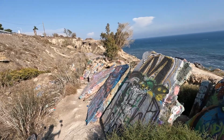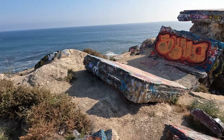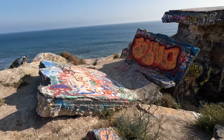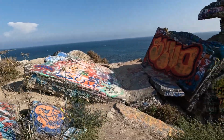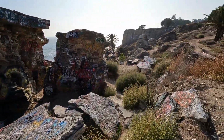And these are the remaining slabs we have, and they used all colors in the rainbow when they painted all this. I will do one more stop and then it's time for me to continue my journey.